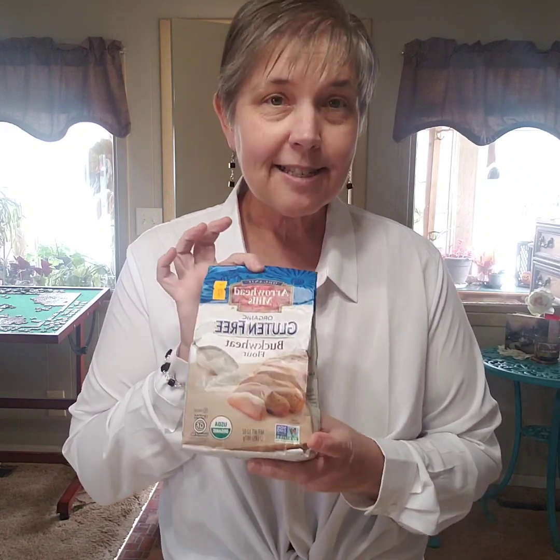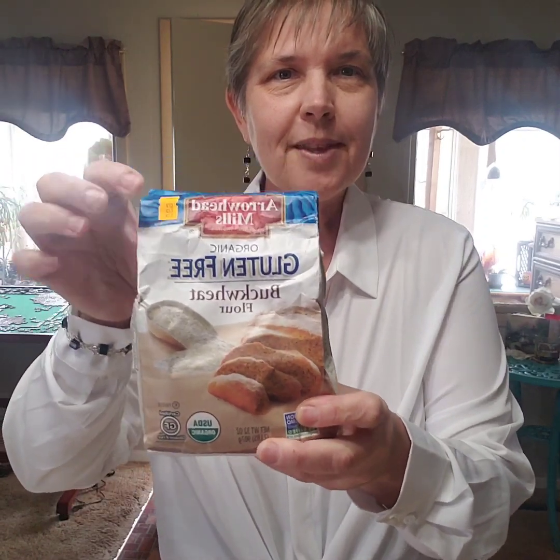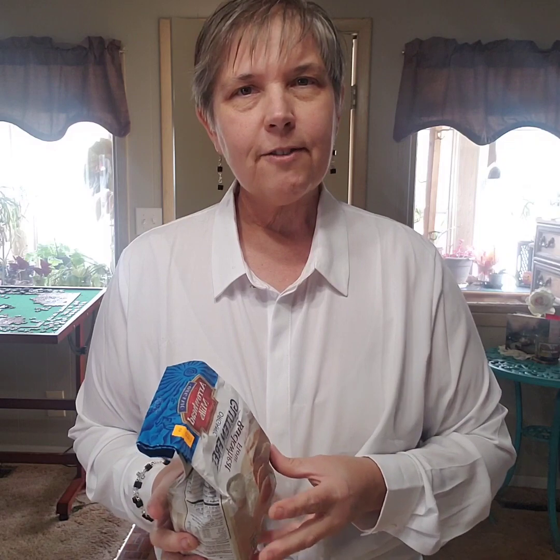Another thing that I've just recently started using, and Mom had a whole bunch in her freezer, so I was like, well, how do I use this? Is it even gluten-free? And I found out it actually is gluten-free. And that's buckwheat flour. So this is a really dark flour. So it works great if you're making something that is dark.